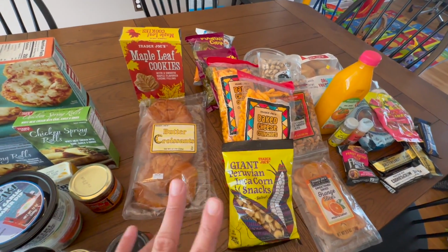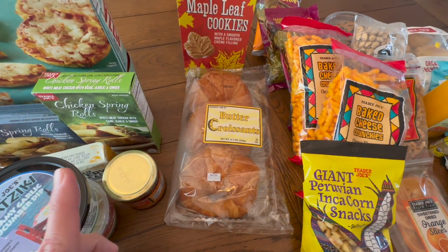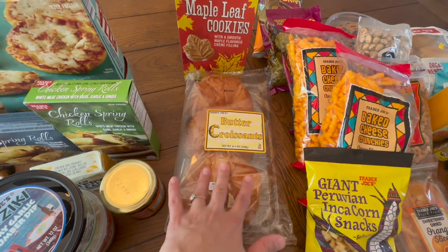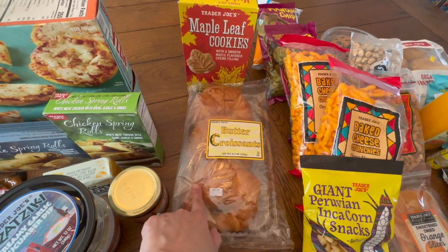All right, getting into some crunchy snacky stuff. Well, first of all, I got Max the butter croissants. I did get him the frozen ones, but I got him some fresh ones for the week. He just loves his croissants and it's so easy. I'll usually give half to Penny, half to Max.